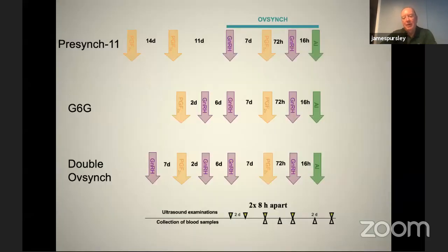Okay, so then we followed up with a study that compared Presynch 11, just like we did it, to G6G in this case, which we haven't talked about yet, but the middle row there, it's starting with a prostaglandin, 2 days later a GnRH, and then we start Ovsynch 6 days later. And the reason we did that, Nora Bello was a student in my laboratory that helped develop that. Mike Peters, prior to her, did a very similar study.